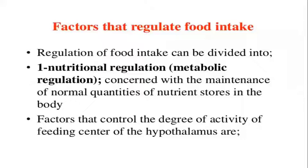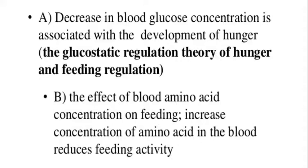This is where the endocrine system also comes in. You know the function of insulin and glucagon that will maintain the levels of glucose. So what you're looking at is the nutritional factor, which is glucose. Okay. So the factors that control the degree of activity of the feeding center or the hypothalamus. So these are some of the factors. The first one, a decrease in blood glucose concentration is associated with the development of hunger. So if you are becoming hypoglycemic, hypoglycemia is going to enhance the hunger center. A decrease in glucose concentration is associated with development of hunger, because that would mean that your energy levels are reducing. You need glucose.